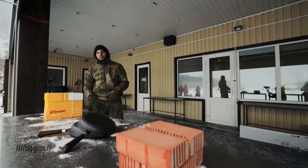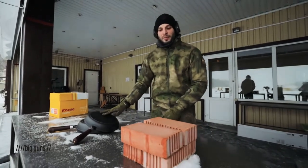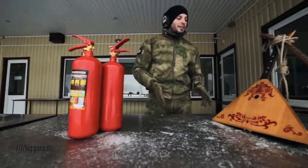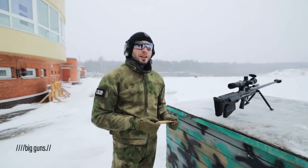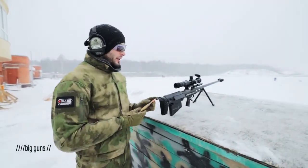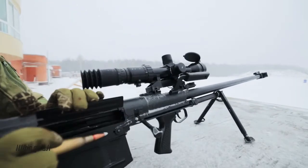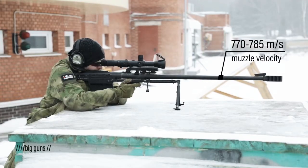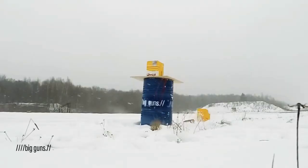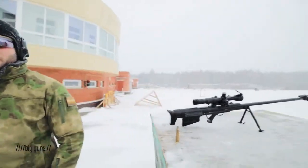In order to test the Russian 50 BMG sniper rifle, we brought a box of paper, which we shot in our previous episode, cast iron pans, bricks, fire extinguishers, and Russian bulletproof balalaikas. A beautiful snowy morning at Snitochman shooting range. A Russian 50 BMG sniper rifle and a box of paper which I took from the office to find out whether or not it penetrates.